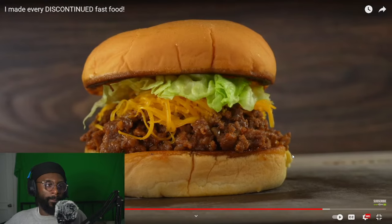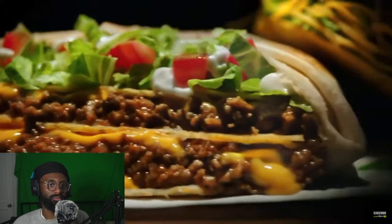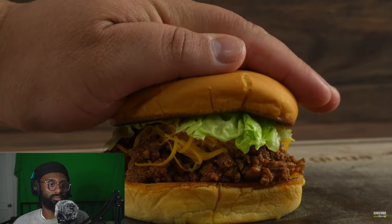Yes, at a certain time, Taco Bell wanted to get into the burger business. And since they already had ground beef, they thought, let's make a sloppy Joe and see how it goes. And here's how they made it.